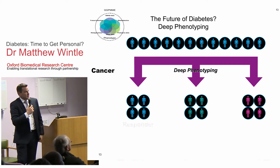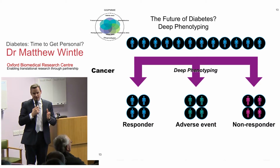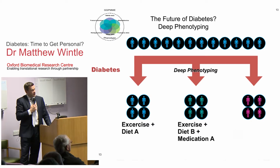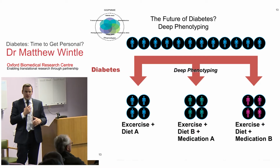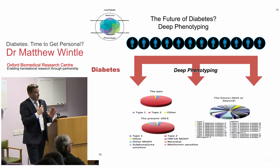So I think the future of diabetes looks something like this, and the advances in cancer have been quite phenomenal. When I was just a medical student back in the 1990s, there was one type of cancer. Those cancers now have been split into almost 40 different types by this ability to deeply phenotype the type of cancer. So it's not an unusual concept for us. And I think diabetes treatment will look something like this, and probably even more complex given the number of therapies and combinations of therapies that we can possibly put together.